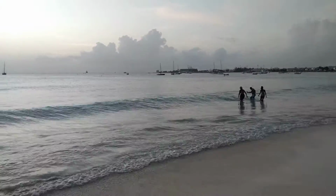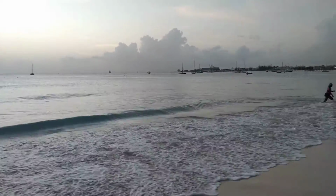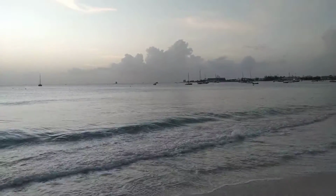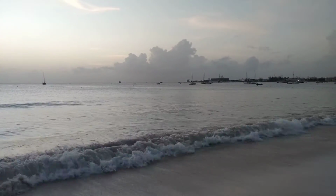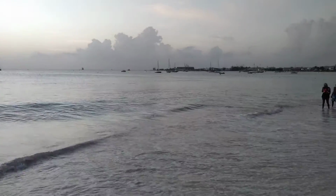So this is one of Barbados' most popular beaches. The Carlisle Bay area on the whole is popular here in Barbados, often filled with tourists and locals alike. This beach is populated 7 days a week, but mostly on Saturdays, Sundays and weekends, and then the beach is also filled.